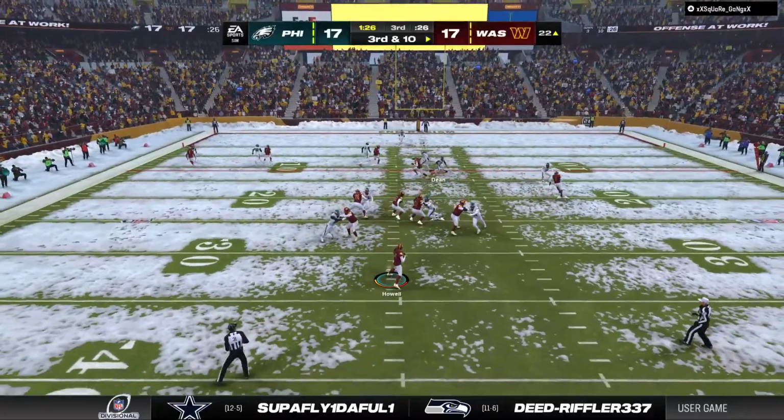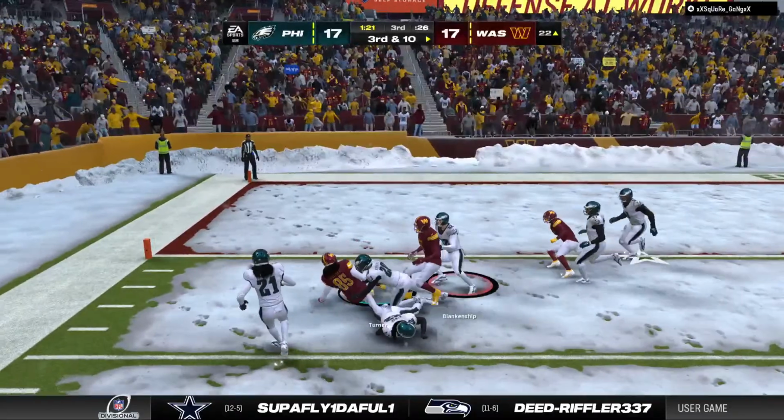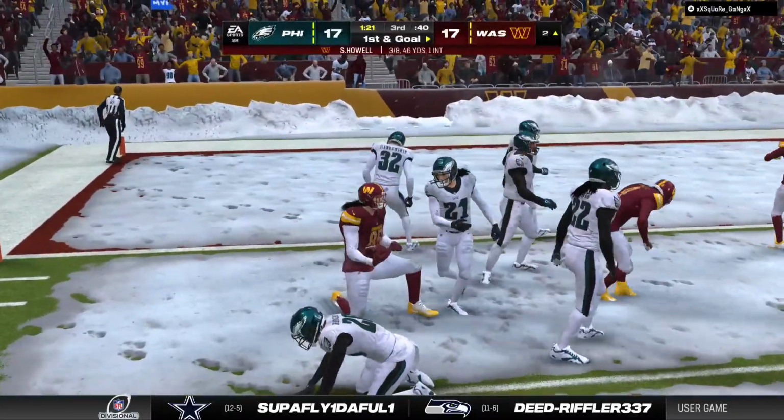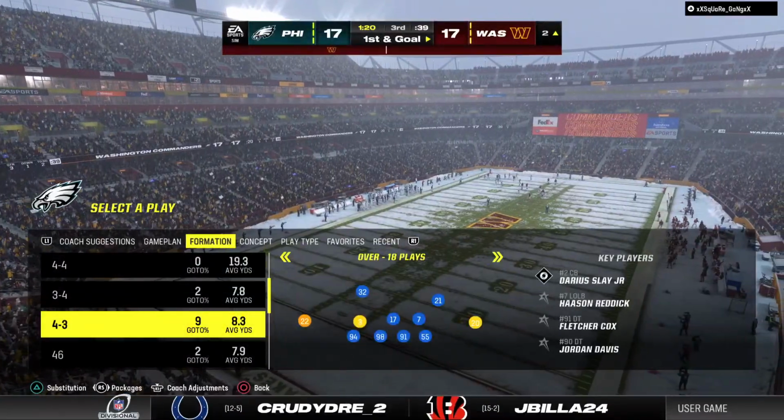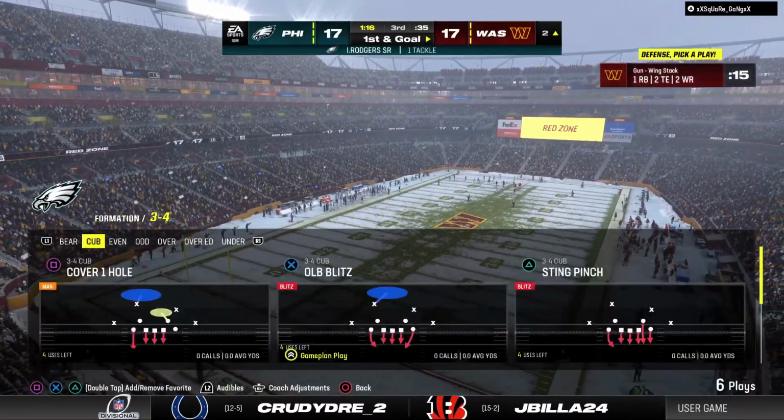Back to throw. Howell. Pass taken in by his big tight end. And they corral him just a couple yards shy of the end zone. 2 catches now in this divisional round matchup. That one, a first down.